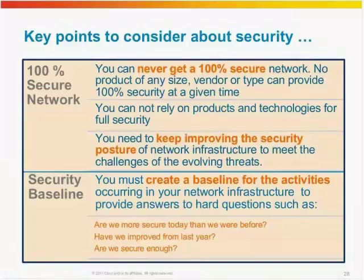So in reality, I can tell you, you cannot have a 100% secure network infrastructure. No matter what product you deploy, what vendor you choose, whatever best practices you deploy, you can never have a fully 100% secure network infrastructure. The network and security devices can help you mitigate some of the risks, but you cannot solely rely on products and technologies alone to achieve security.